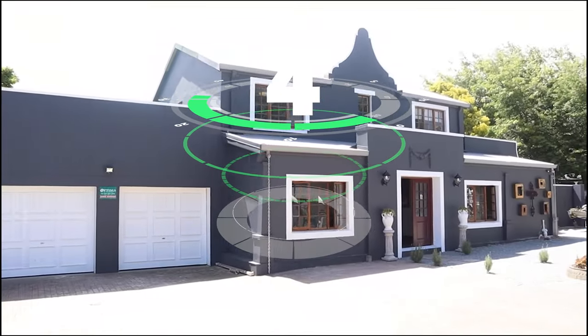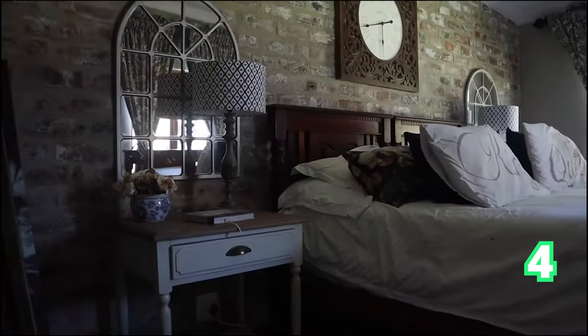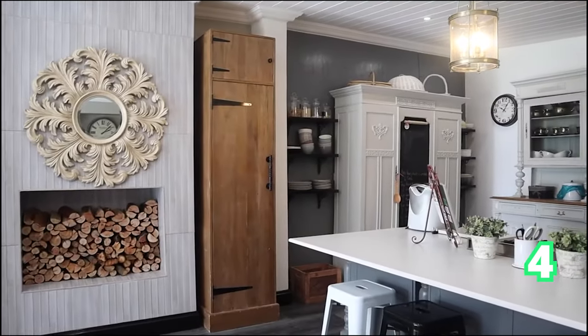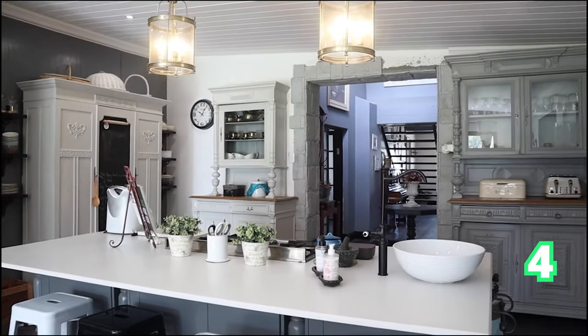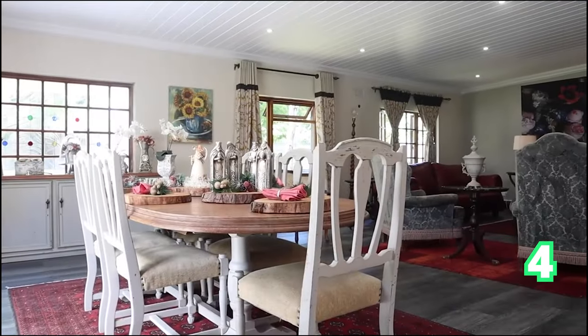We move over to this beautiful charcoal home. I love the color scheme in this home. This is a five bedroom, five bathroom in Camphor Drift. Absolutely spacious, airy, light. As you can see, that gorgeous sunlight coming into your home. And the kitchen is undeniably the heart of this home.